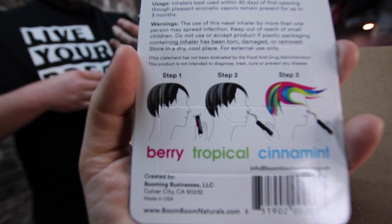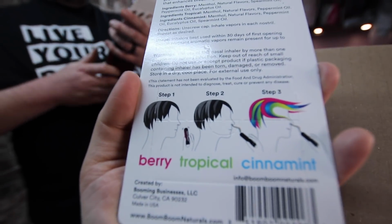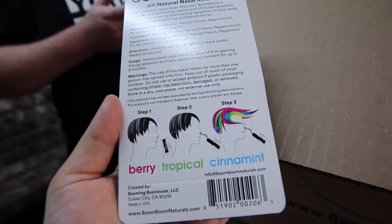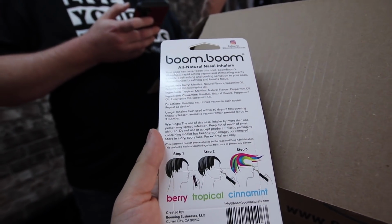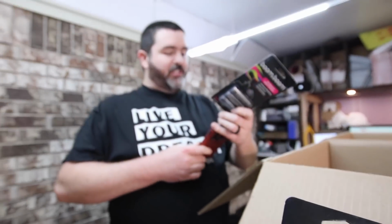I'm sorry, like this person here is smelling it and their hair color changes. Did it? It's like you smell it and then your hair becomes tie-dye. Well, it's supposed to enhance your breathing, boost focus, and you feel refreshed. I guess you only feel refreshed when your hair color changes. Trying to make sure my camera isn't so shaky.